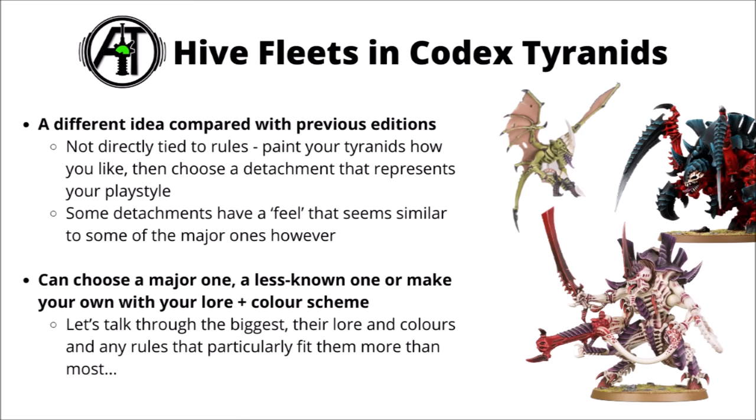Ultimately though, they're certainly your models and you can do what you like. You can choose to paint them up as one of the major ones from 40k history or are still extant in the galaxy. There's plenty of slightly lesser known ones that have lore fragments but not full details, and you can absolutely make up your own one with your own splinter fleets with your lore and colour scheme.